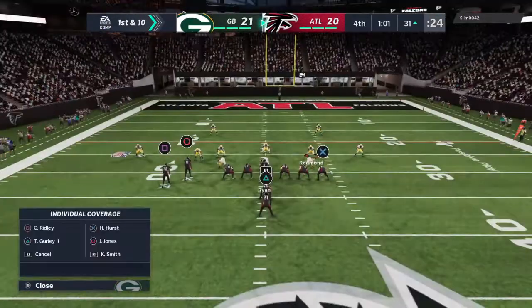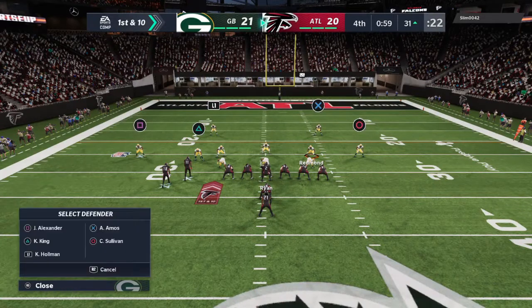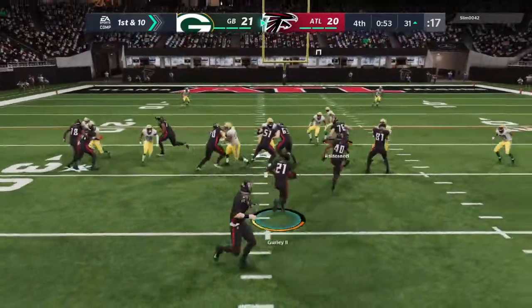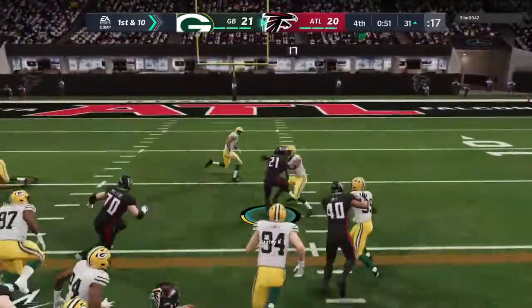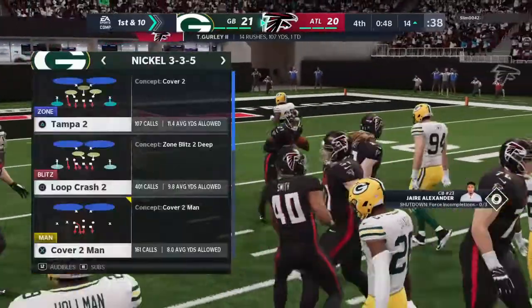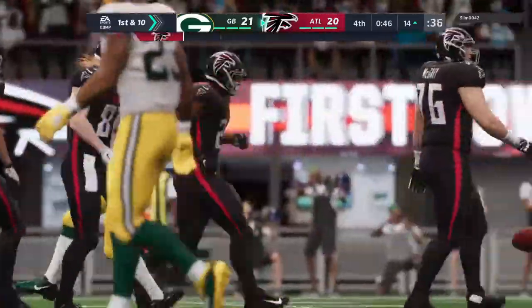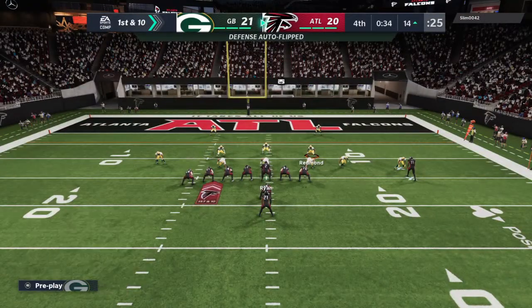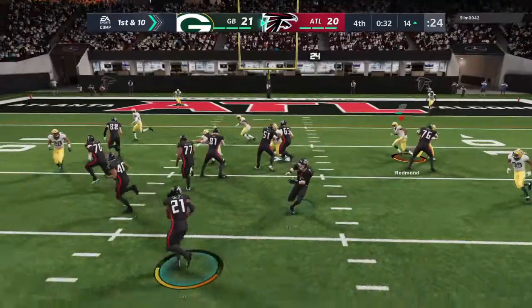Line of scrimmage, the 31 now on 1st and 10. Gurley. He's got a first down and much more inside the 20. And he's going to get it down to the 14-yard line. Another nice gain, 16 yards there and a first down again. First down. Now Gurley.